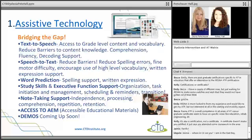Also support with study skills and executive function for those students who struggle with organization, task initiation and management, scheduling and reminders. And so we want to make sure that we are supporting those things, sometimes with assistive technology, sometimes low tech, with graphic organizers, things like that. Note-taking support, really to support the independence for students who have other people taking notes for them. They can certainly be independent in taking notes with assistive technology, which supports their comprehension, processing, repetition of information, and especially retention.